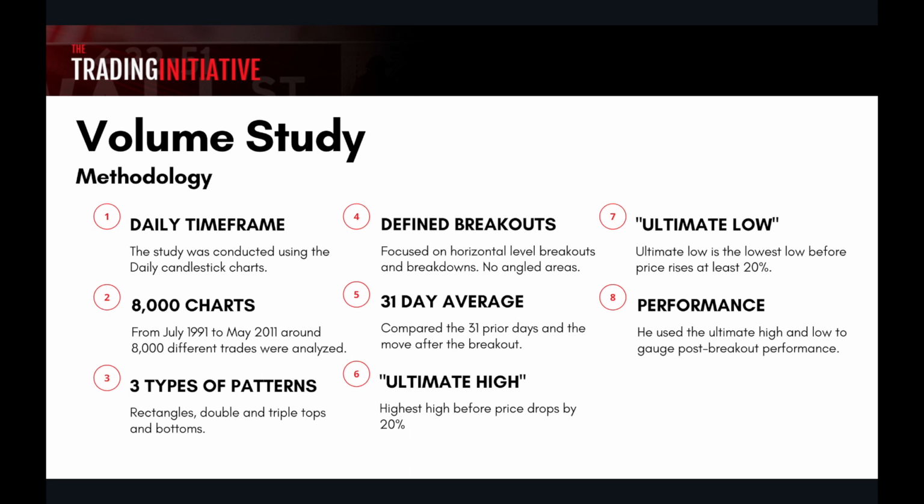All right, so having said that, he went through 8,000 charts from July 1991 to May 2011 with 8,000 different trades on those charts. 3 different types of patterns he used. That's it. Rectangles, double and triple tops, and bottoms. That's it. Those 3 types of patterns. No symmetrical triangles, no ascending triangle, nothing. Just those 3. Rectangles, double, and triple bottoms and tops. Now, why? Go to number 4.